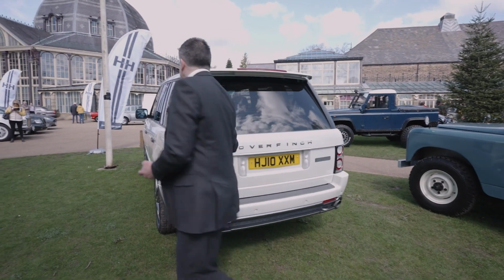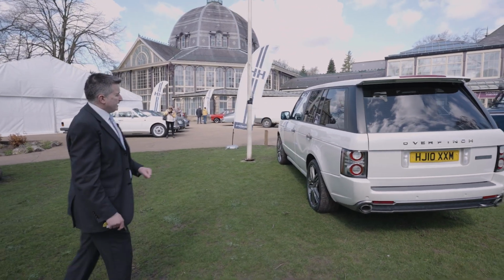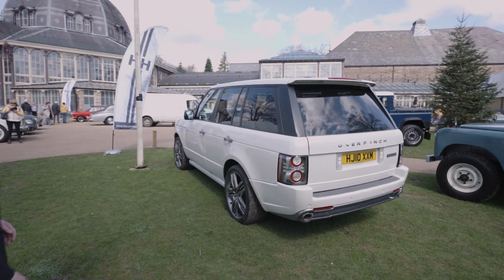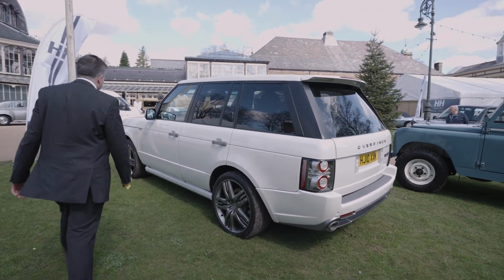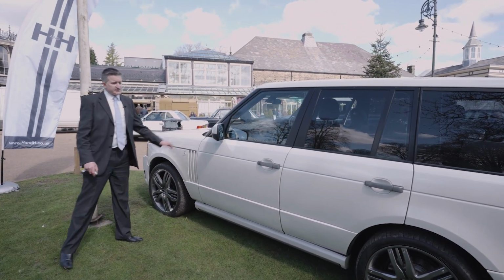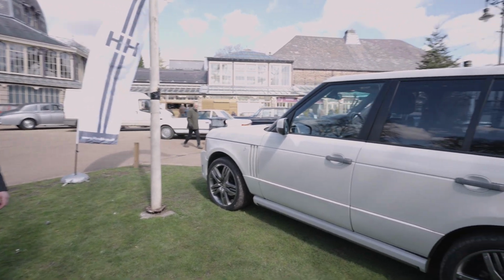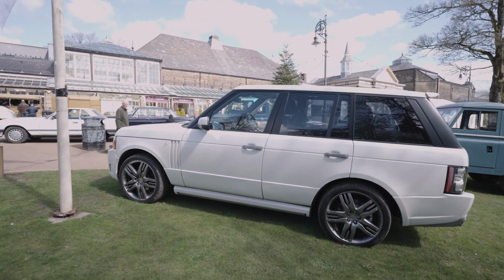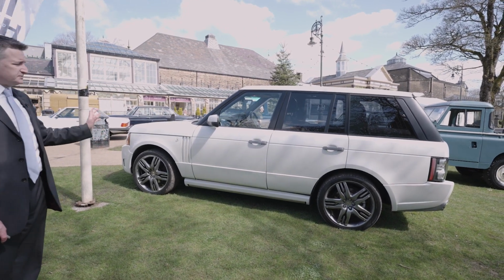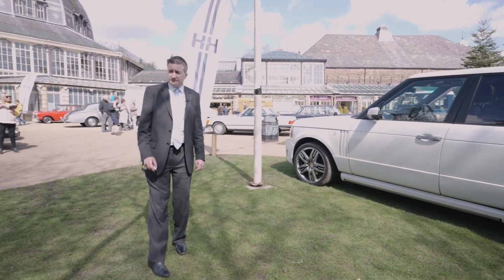So that would have been a phenomenally expensive thing when new. It's very, very rare now. Still got amazing road presence, but available for a fraction of its original price. So that would have been, in all likelihood, a substantial six-figure car when new, now guided at 28 to 32,000. I believe it's done something like 60,000 miles. It's got the very long-lived, pokey V8 diesel in it, so a great thing.